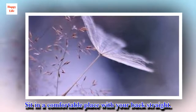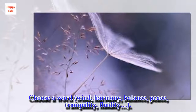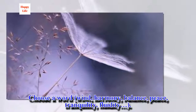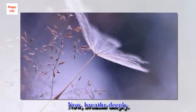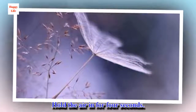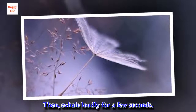Sit in a comfortable place with your back straight. Choose a word: wind, harmony, balance, peace, tranquility, fluidity. Repeat the word slowly until an image appears in your mind. Now, breathe deeply. Hold the air in for 4 seconds. Then, exhale loudly for a few seconds.